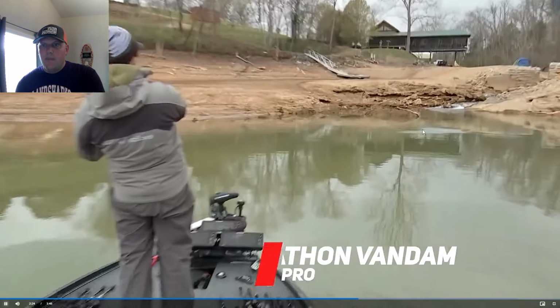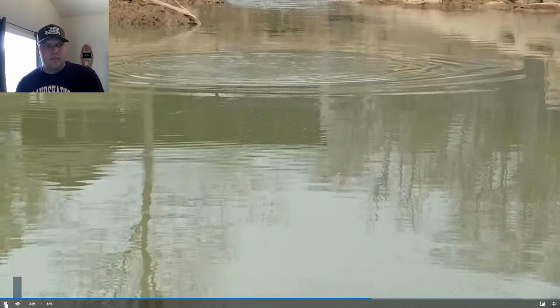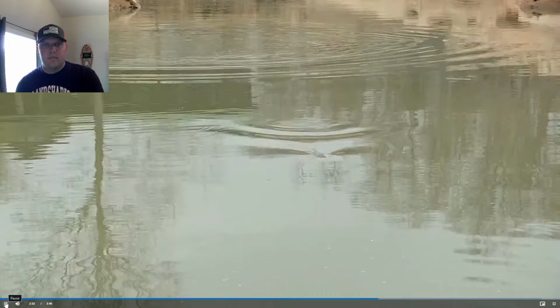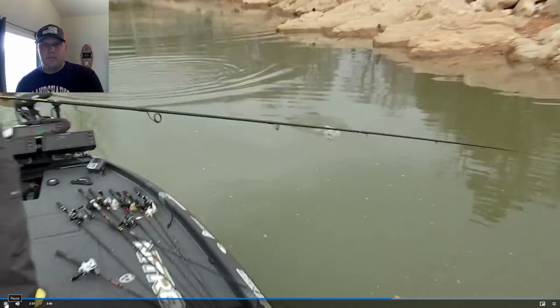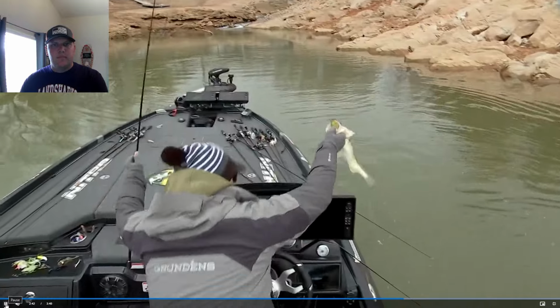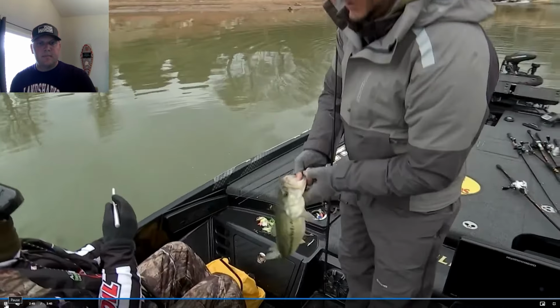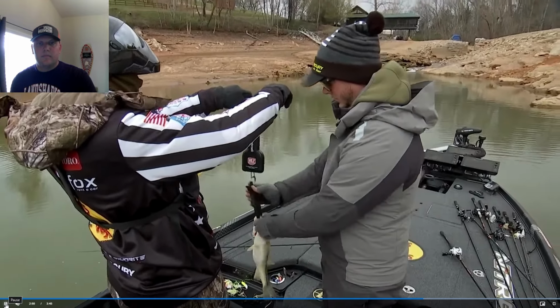You can see he threw all the way back up in there, right next to that inflow. Nice one too. Pause it right there. A little blurry. He's using a small swim bait. Probably a 3-inch swim bait. You can see there's a little lead ball head jig that he's fishing it on with his spinning gear. Wow. Yes. Chartreuse color. That's a good one. 2 pounds, 4 ounces. 2.4.